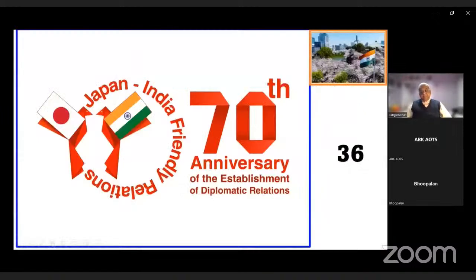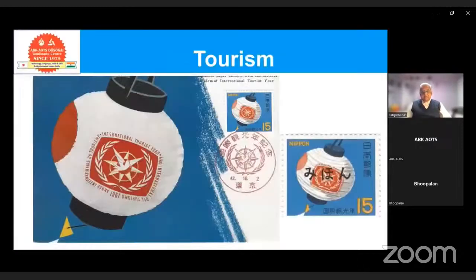Again, this is the 36th presentation of the 50 slides, 50 themes in 50 weeks. This is the 36th week under the 70th anniversary of the establishment of diplomatic relations between Japan and India. Now, this again is for tourism. What you see here is a specimen stamp of tourism, Mihon, and the first day cancellation on a picture postcard on tourism, which was released in 1967.